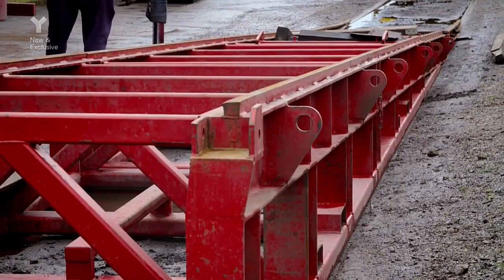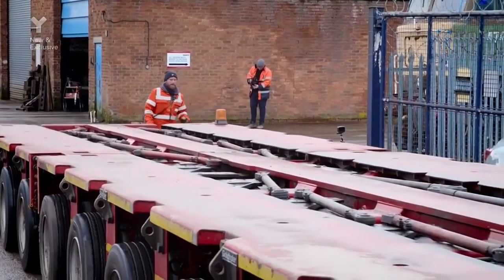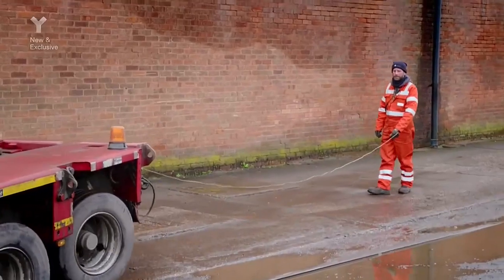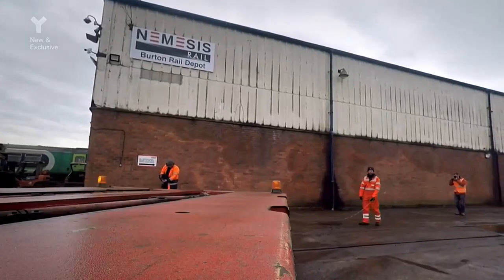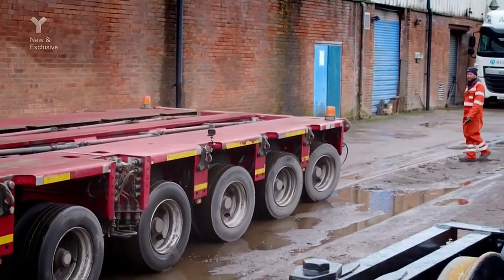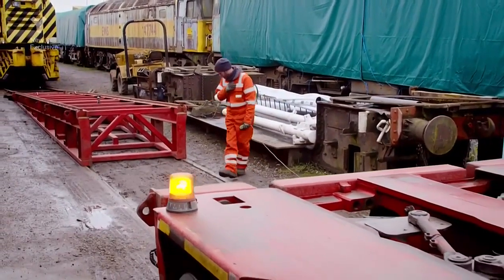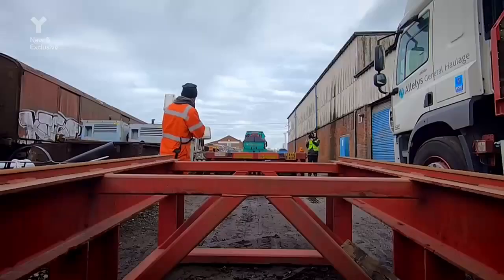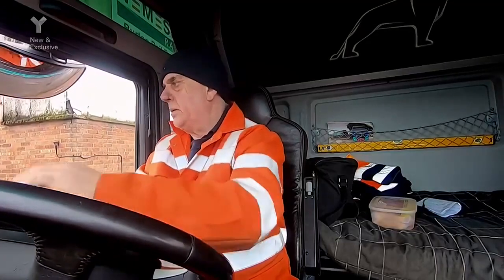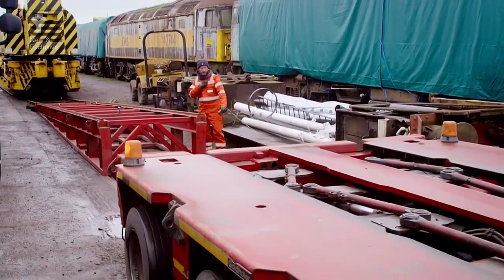Ramp built, bead driver Eric and his support driver Chris carefully maneuver the nine-axle trailer into the yard. Chris uses a remote control to steer the rear axles of the trailer, making light work of this tight 90-degree turn. Slowly, trailer and ramp edge closer. Years of experience from Chris ensures that ramp and trailer are perfectly positioned.